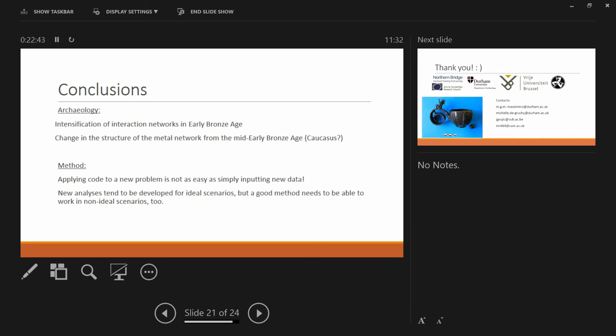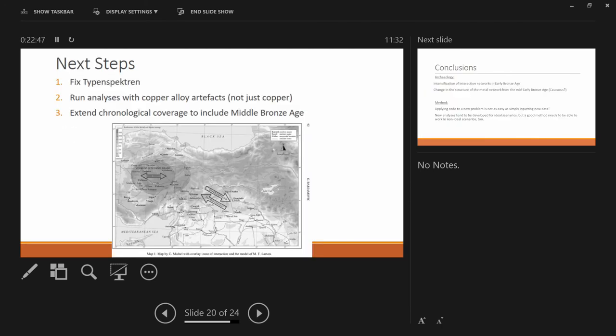So the next steps in our pilot project will be for the grouping, trying to find a way to fix the procedure. Then for both approaches, run the analysis also for the alloy groups, especially arsenical copper and tin copper, and to check out the behavior in comparison with the unalloyed copper group. And finally, for the data set, we want to extend the chronological range in order to include also the second millennium BC and see how the Early Bronze Age network can be compared to the Middle Bronze Age network, which was characterized by the Old Assyrian trade network.